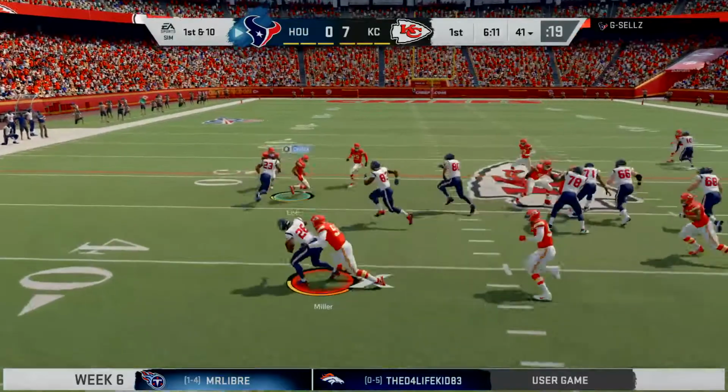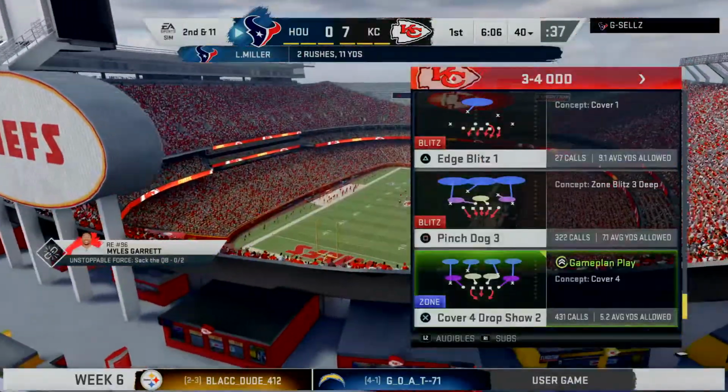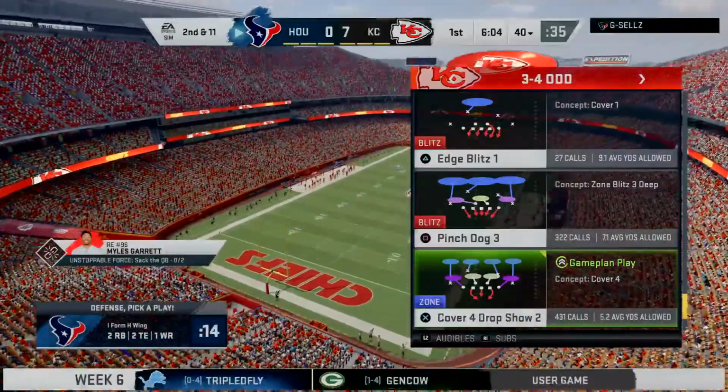They keep it with Miller on first down. And he'll be brought down, losing yardage back at the 40. That's going to go as a loss of a yard, and it'll be second down.